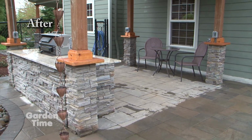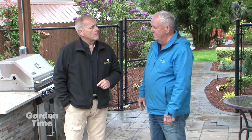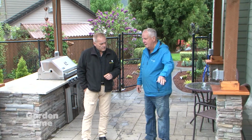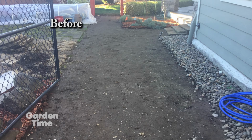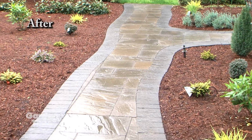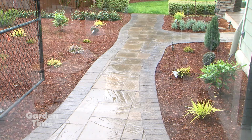And where we're standing was just a square concrete slab. There was nothing here but that, right? Right, exactly. It was just old concrete, kind of cracked. So we pulled that out and put in this nice Lastra paver patio. We contoured it. The walkway was just straight, old pavers, so we contoured that a little bit to soften some of the lines and give it a softer look, but also give us a little more space.